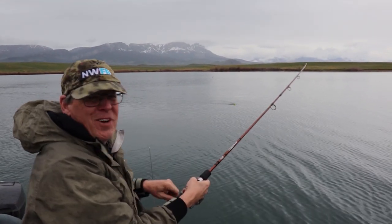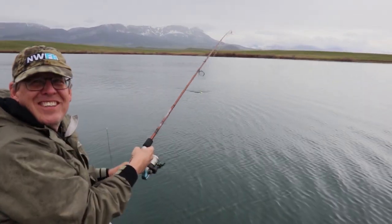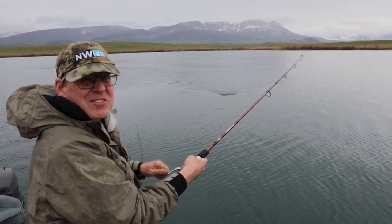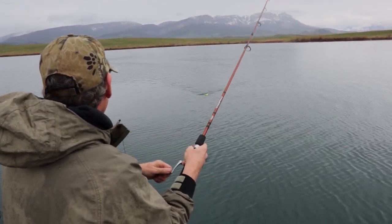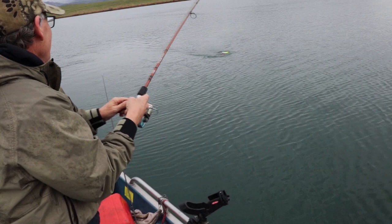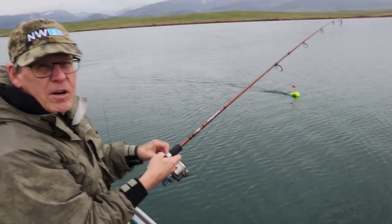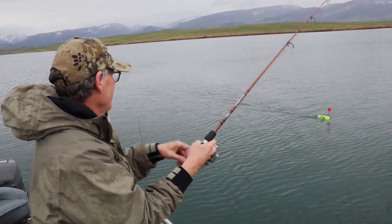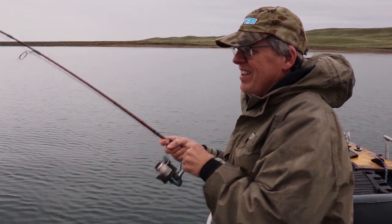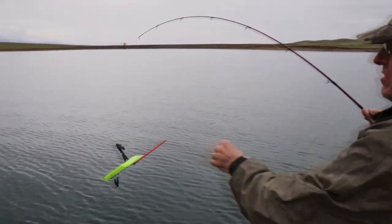Holy cow, the planer board just went flying. Big fish. Oh, wow. Woo, baby. I was joking about Jaws earlier. That might actually have been Jaws. We might have Jaws. Wow. Look at that. Look at this. This is a big fish. I mean, he is pulling the planer board around. Oh my goodness. Oh, wow. He might give us a jump or two.